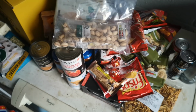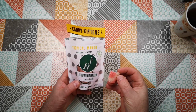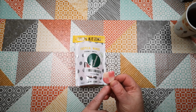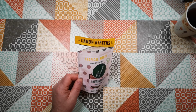So there we go, that's my little food haul from Approved Foods. It's quite a decent amount of food here actually, and so now I've got to put this all away. So I was eating some of these the other day. These are mango flavoured gourmet sweets. Very nice. And they're made in the shape of a cat's face because they're called Candy Kittens.